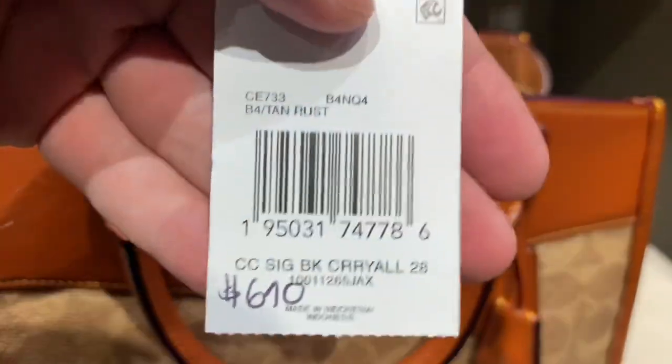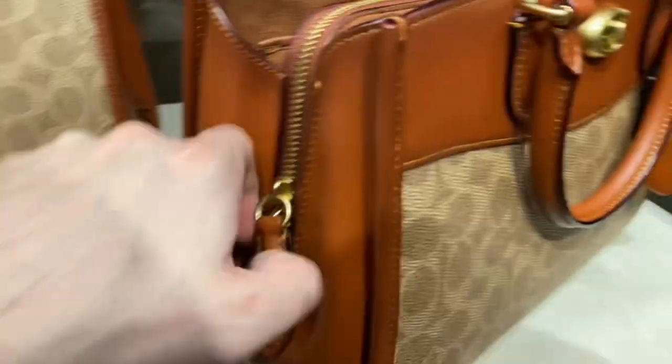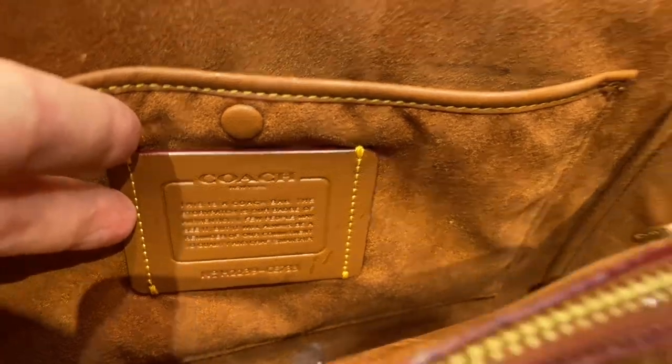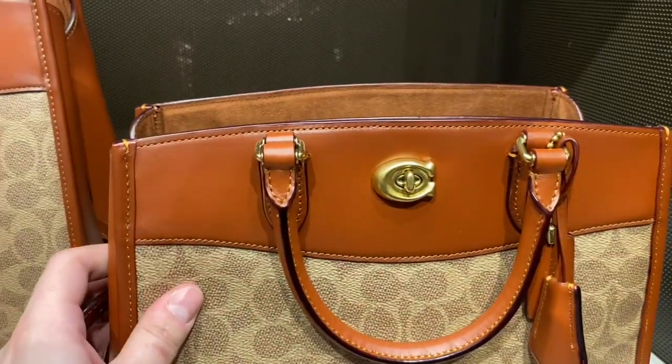And the price is also $610. So not too bad. Not too bad for like a pretty big bag. Take a nice look at the Coach patch as well. Again, nice and clean. Does look like somebody got it dirty though. Kind of gross, but what do you do?